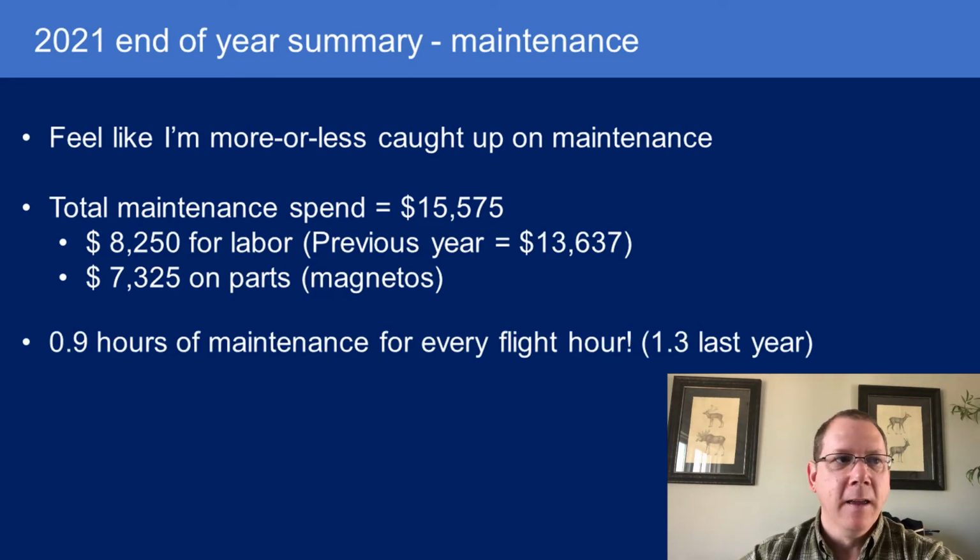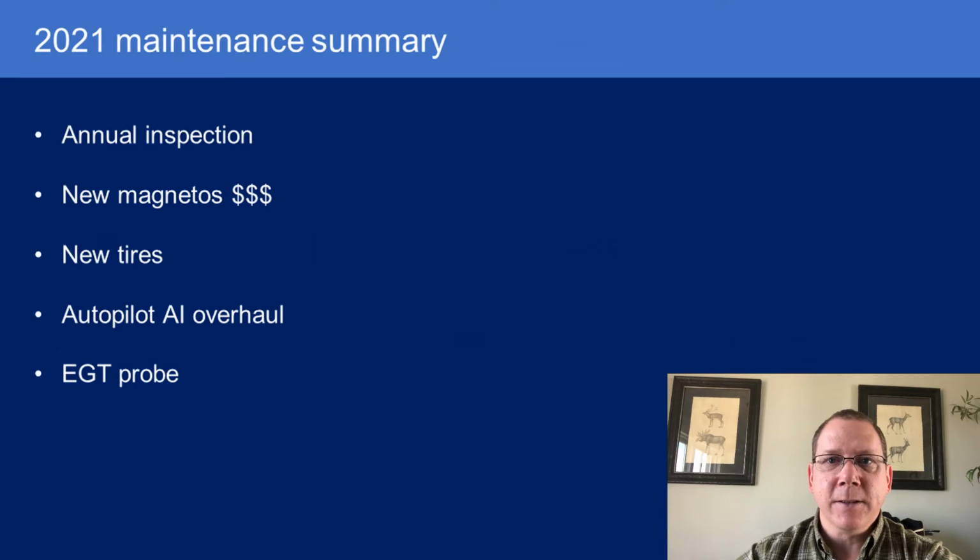That's still pretty high. Last year it was 1.3. That will come down as I get the airplane under control. But something you need to understand, if you're going to maintain these airplanes properly, they require a lot of maintenance. And I wish I could do it. If I had my own hangar and an A&P that would supervise me, I would do a lot of this. A lot of these costs would come way down, but I live in a big city. I've got a busy job. I don't have the time to go out there and fiddle with the airplane like I did in earlier times in my life. So, okay, the maintenance summary.